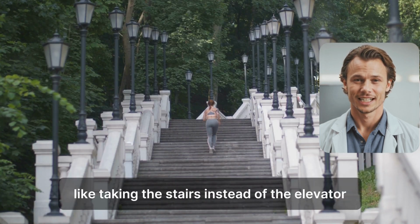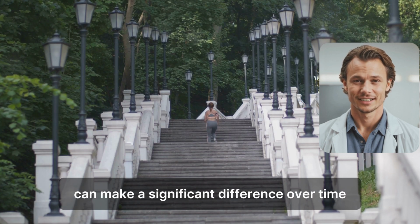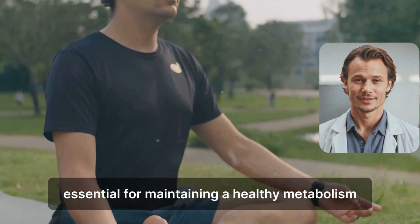Find ways to incorporate more movement into your daily life. Simple changes, like taking the stairs instead of the elevator or walking during your lunch break, can make a significant difference over time.